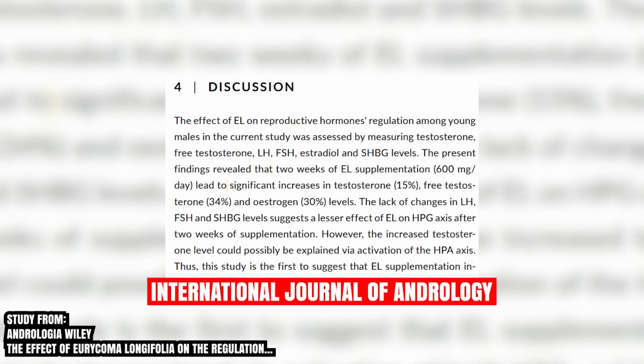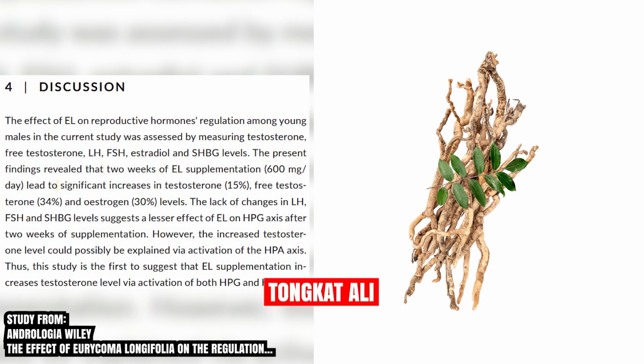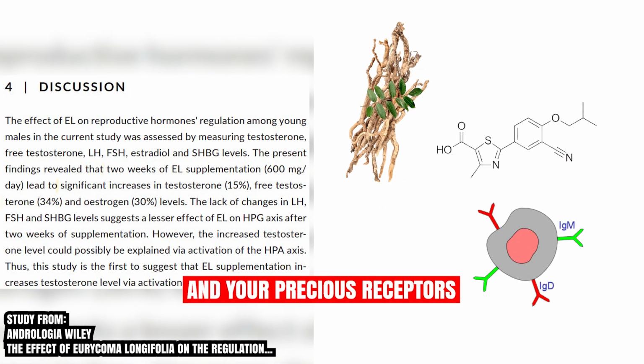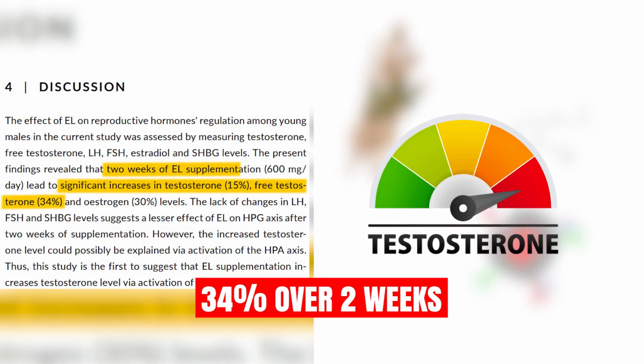In a 2020 study in young males published in the International Journal of Andrology, focusing on men's hormones, Tongkat Ali was shown to not only loosen up that overbearing bond between the xenoestrogens and your precious receptors, but also to boost free testosterone by 34% over 2 weeks.